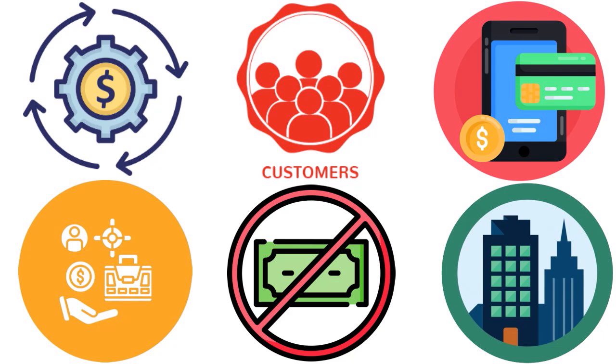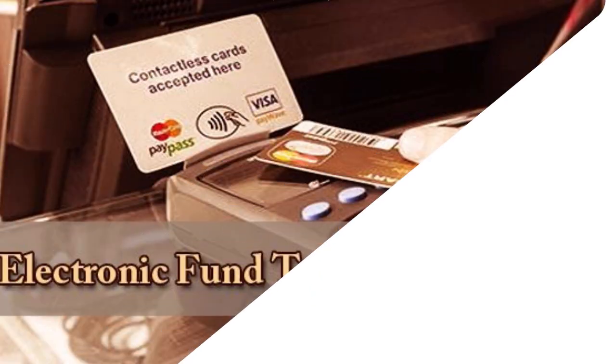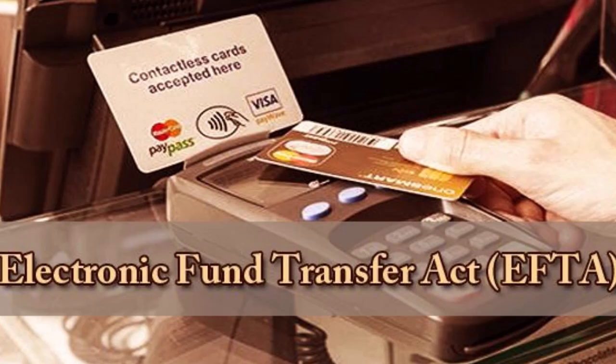Okay. In terms of safety, EFT payments are really safe. Basically, EFT payments have been around for many decades and have federal laws to protect the electronic transfer of funds. One such federal law is the Electronic Fund Transfer Act, the EFTA, which passed in 1978. So that's more than 40 years ago. So close to 50 years. So that's a solid law.